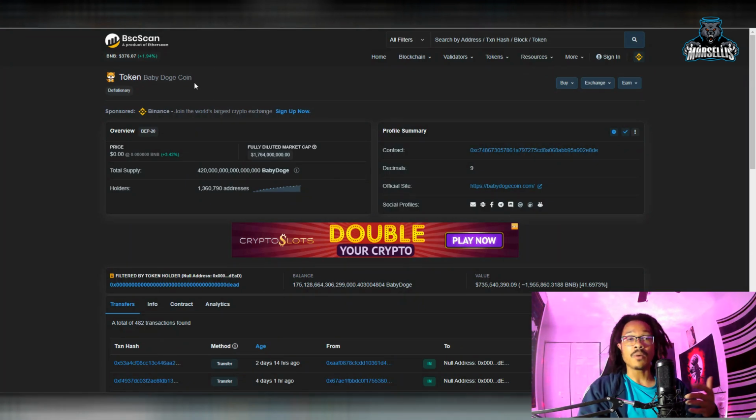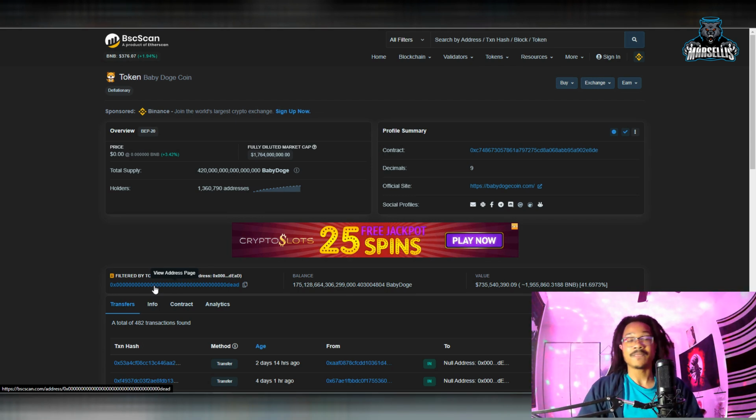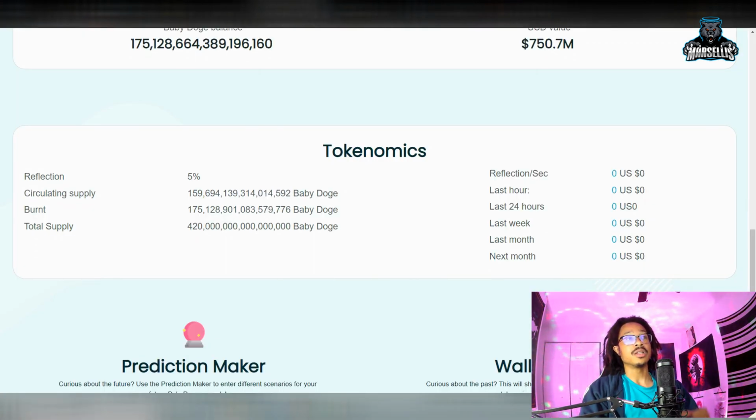Anyways, we have 1.36 million holders now, so we're almost at 1.4 million. There's no surprise why Baby Doge is still pumping every single day. Nice stuff there. Almost at 158 quadrillion circulating supply. Nice, because we just now hit 159 quadrillion.